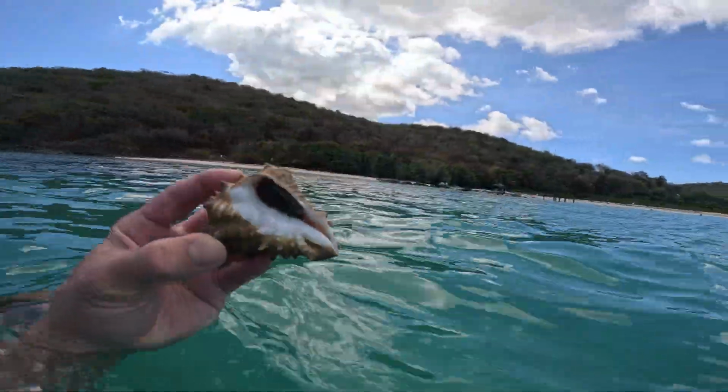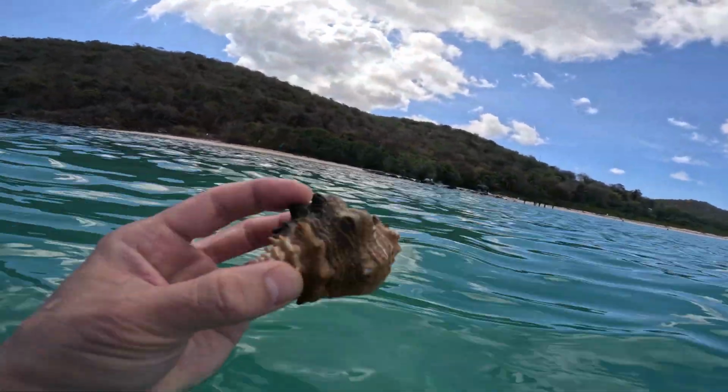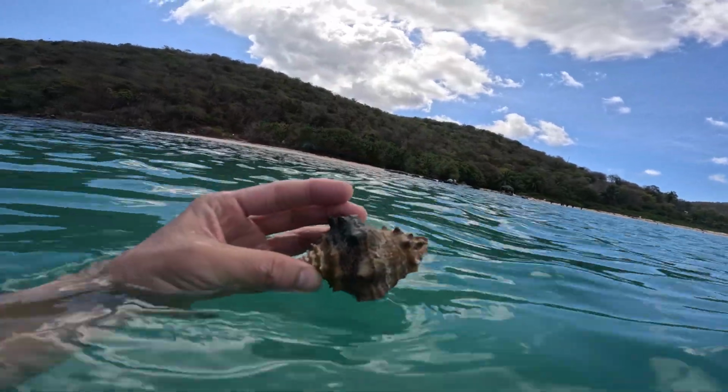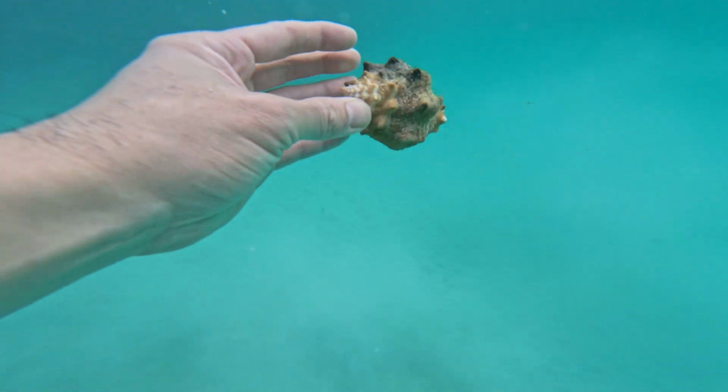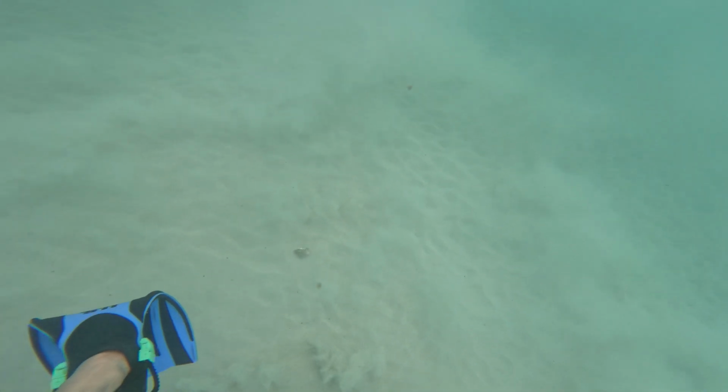She wanted to keep this, but there's still a living creature in it, so I decided to drop it back to where it's supposed to live, in the ocean. Alright, bye! But it tasted good. 3 hours later.